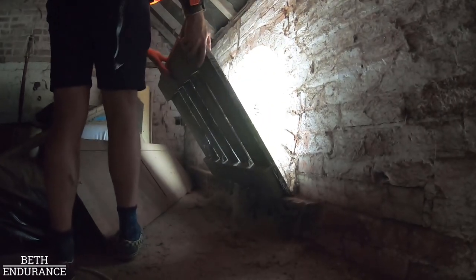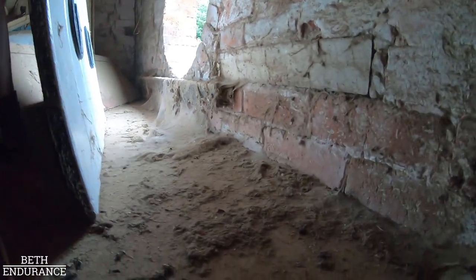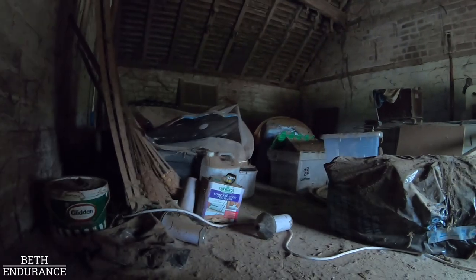Oh. Don't you like spiders? Oh gosh! Oh wow, look at how dusty it is! Ooh. Okay. Yeah, so there's quite a lot up here. I think it's going to take some tidying.